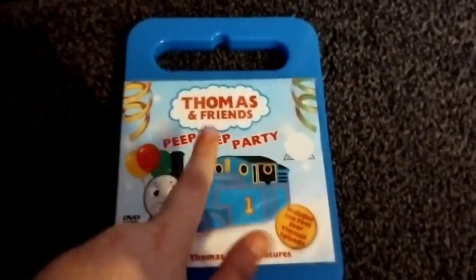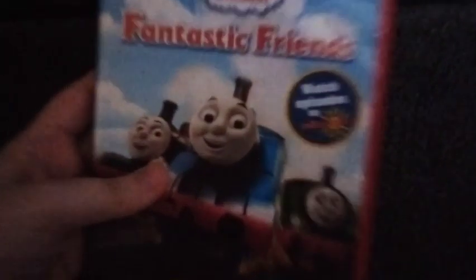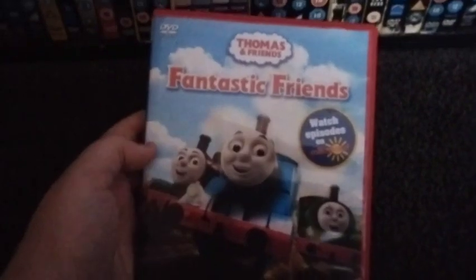Here is Carrie Kay's Peep Peep Party. And here's the disc. Right, let's cut to the next day with Fantastic Friends. Watch episodes on Milkshake. Two friendship episodes. Here's the front, the spine, and the back. That was exclusive to Smith's Toy Superstores, even though I got this from Amazon. It's a disc, which is promotional, and something I'd added.